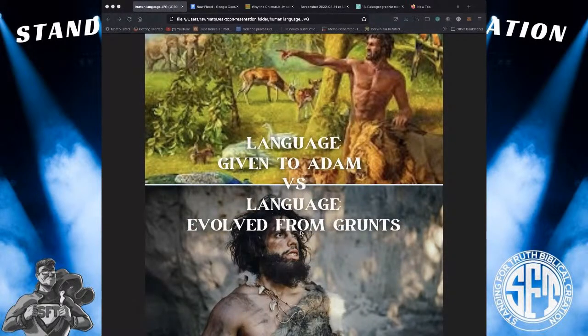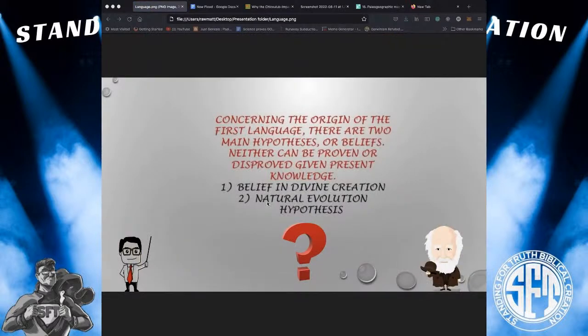Humans evolved language from grunting sounds, copying animals, and there's a lot of theories. There's 8 of them that are really the major ones. Or did God actually teach Adam language? Which one seems to be the most true? Because there's only 2 beliefs. There's only 2 options here, and it's the belief in divine creation or natural evolution did it.